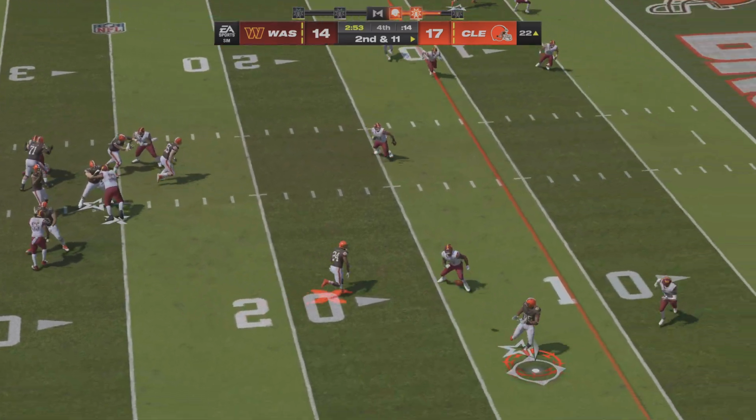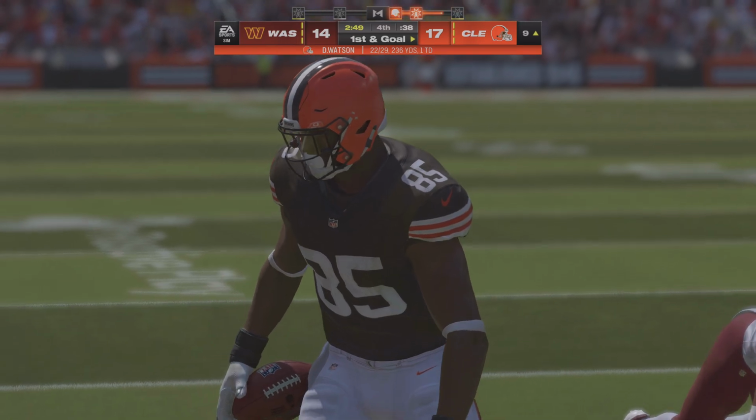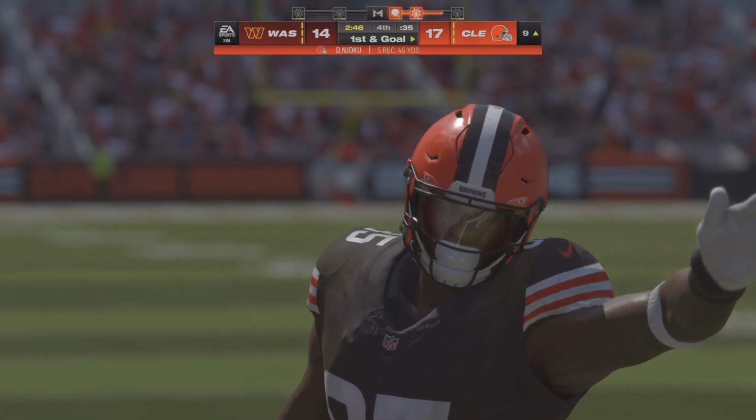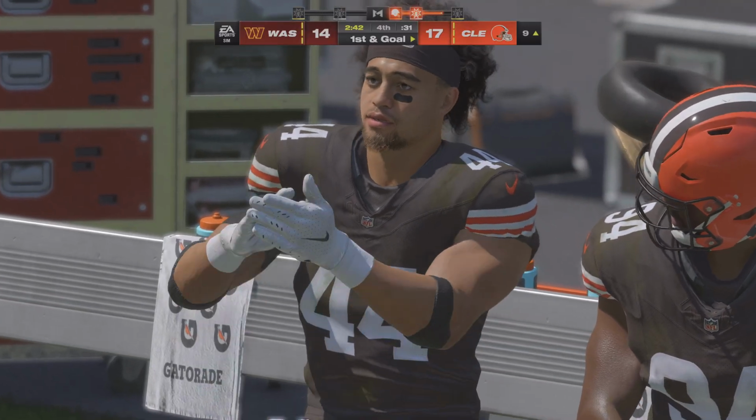Now a shotgun snap as they'll look to throw. That's to the right side and complete to Njoku. And he gets it inside the 10 to the 9. It's a nice pickup of 12 yards, and it gives him a 1st and goal.